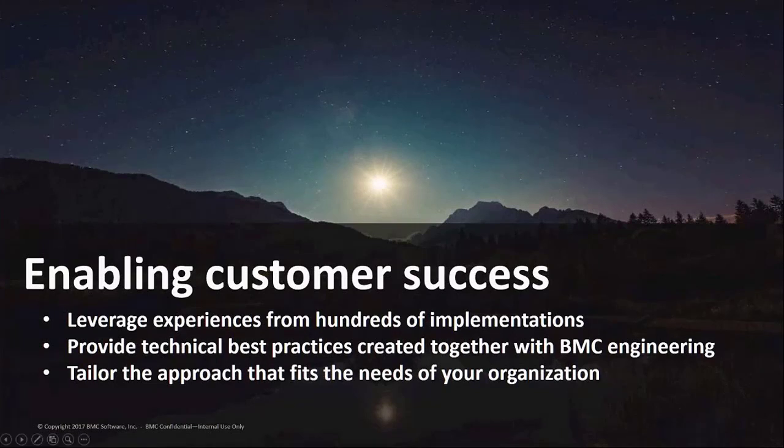Thank you, Ron. Now that we all understand why to go to TrueSight, I'm going to talk a little bit more about how to go to TrueSight. And by using BMC to help you get there, there's lots of benefits. You can leverage the experience from hundreds of implementations that we've done, all sorts of things. We've seen one of everything at least. And that allows us to develop best practices for upgrading systems, for architecting systems and that sort of thing, both with the engineering team and the services team. And that allows us to tailor the approach that fits you.